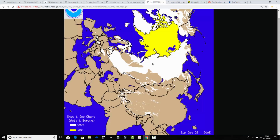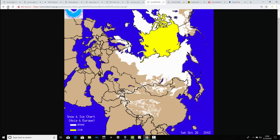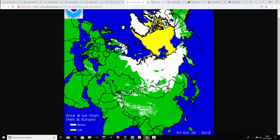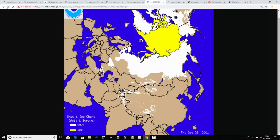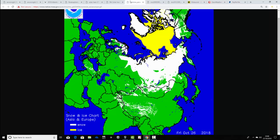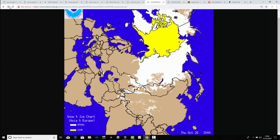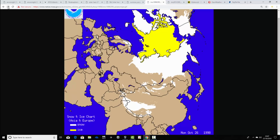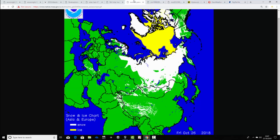That's 2003. We're behind 2003 for Russian snow cover, and probably quite close, maybe a little bit behind even, for Scandinavian snow cover. That's 2002. We're behind for both Scandinavian and for Russian. That's 2001. We're ahead of 2001 for Scandinavian snow cover, and probably a little bit behind in terms of Russian and Siberian snow cover. That's 2000, and we are well ahead of the year 2000 for Russian and Siberian snow cover, and we are well ahead of 2000 for Scandinavian snow cover as well. That's 1999, well ahead of 1999 for Scandinavian and for Russian/Siberian snow cover. And then missing for last year, 1998, and we're ahead of 1998 as well for Scandinavian and for Russian snow cover.